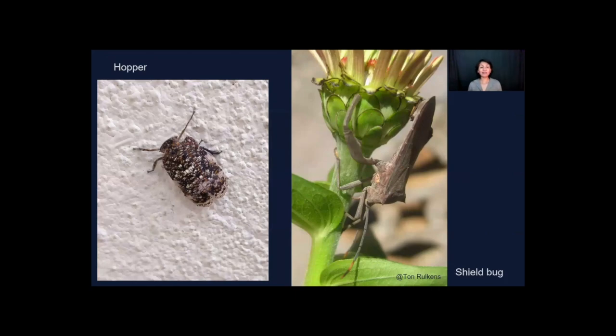Let's look at a few other bugs. Here to the left, we have a hopper. Hoppers are actually quite closely related to cicadas, but they look quite different, and I've not heard them making any sounds. Hoppers are also quite common to encounter. If you have a nursery around your house or short plants in your garden, they are quite easy to find. Another example here, to the right, is the shield bug. In this photograph, you can actually see the mouth part piercing into the plant.